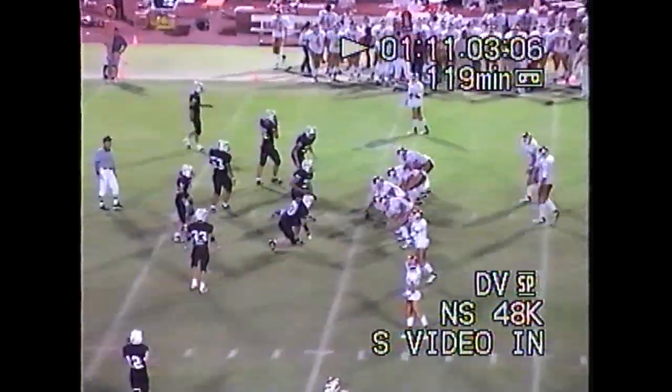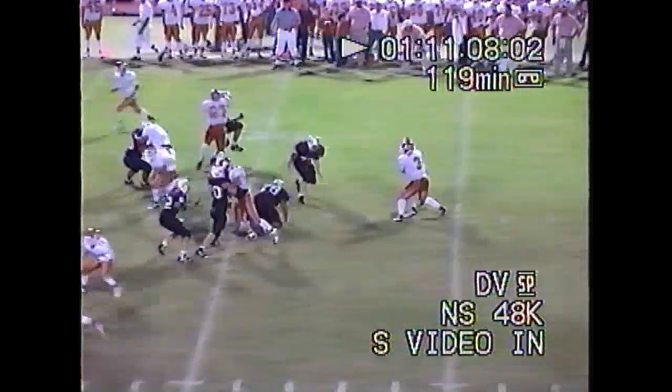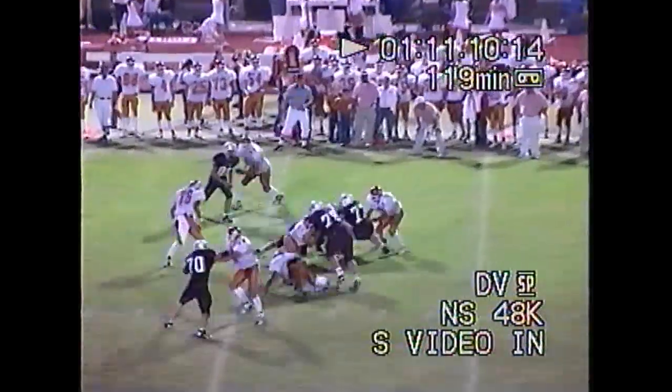Ramirez did a nice job of eluding some tacklers and made a couple of moves and was able to make a nice run out of it. Handoff Ramirez.